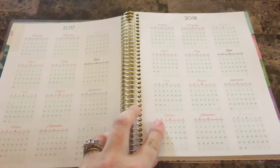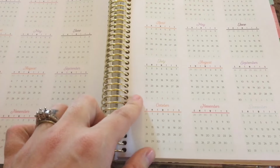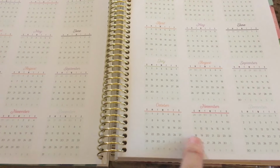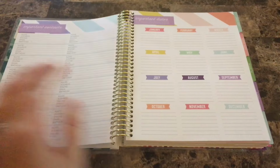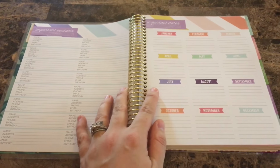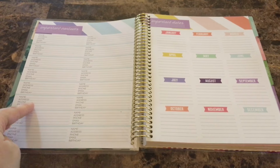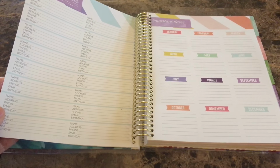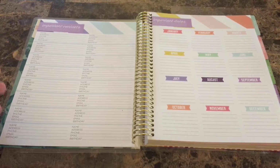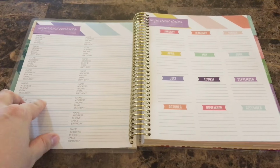I will just zoom you guys in here so you can take a look a little bit closer. So you can see the scripting here. You can see that it is a nice neutral layout in all of the months as we go through. And yeah, it's just really pretty. Okay, so this is really similar to the vertical layout, although the color scheme is a little bit different. You have your important contacts over here on this side. So you can put name, address, phone, email, and birthday of up to, what is this, 1, 2, 3, 4, 5, 6, 7, 8, up to 16 people on this side.